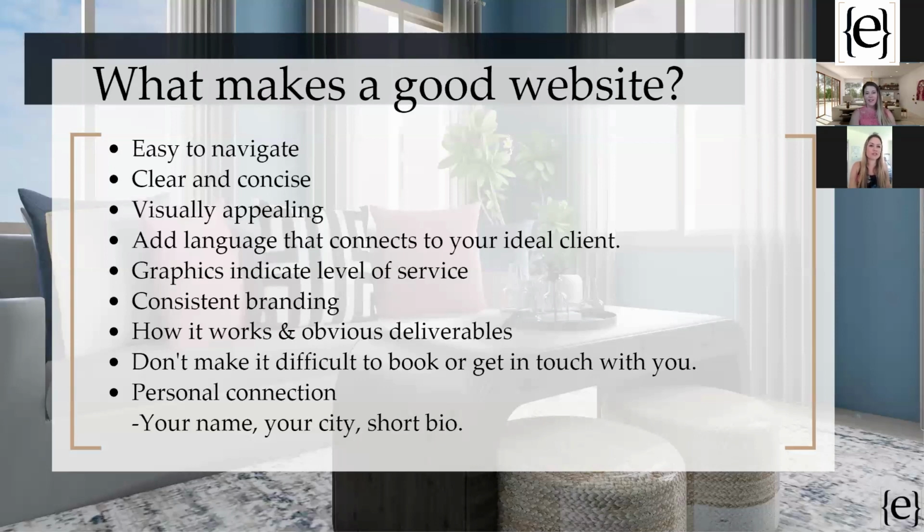Yeah. And the verbiage that pairs with it. Yeah. Yep. Because you want to speak to your client. You want to speak to them in the way that you communicate. So, also being authentic in that too.